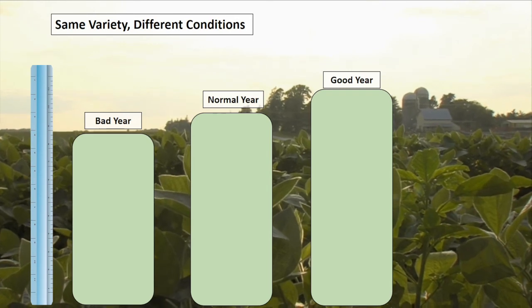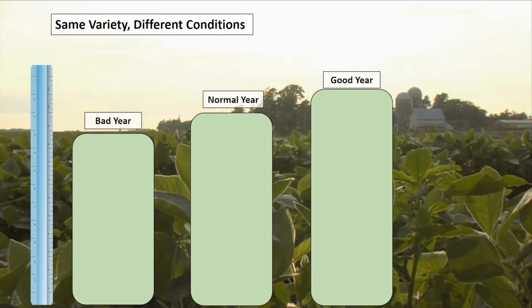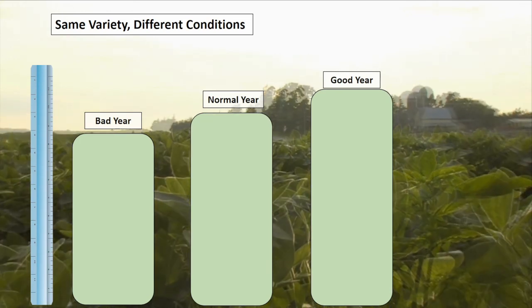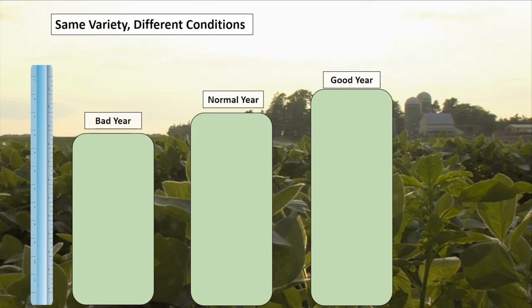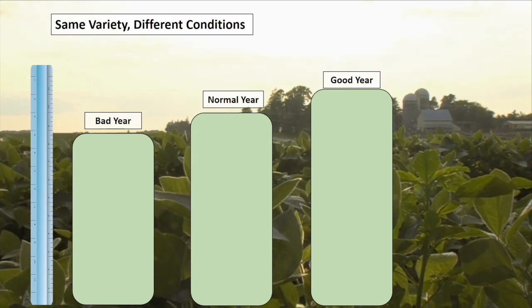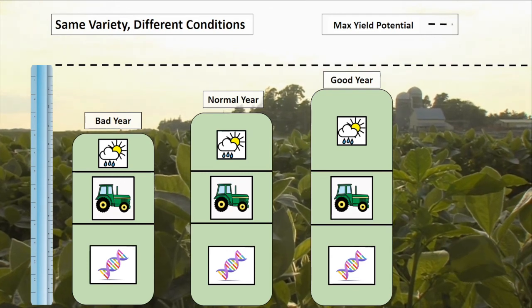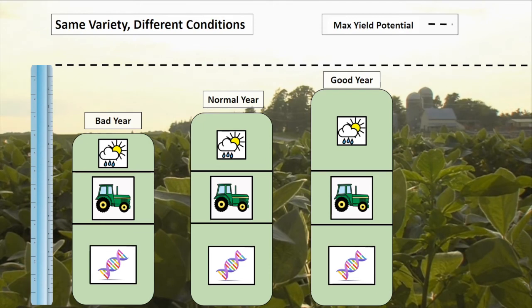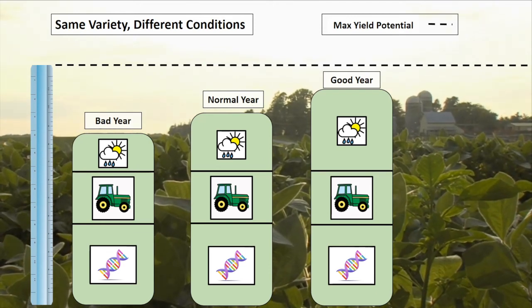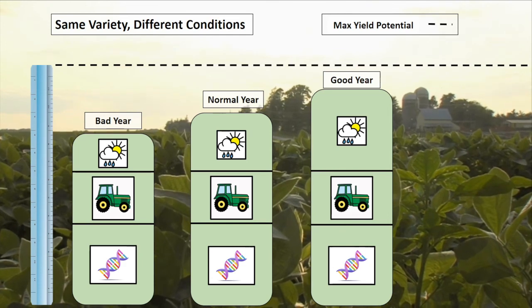First, let's say you were to grow the exact same variety in the same field over multiple years. Since some years have better growing conditions than others, you would expect the yield to correspond with these differences. The better the year, the greater the yield. So how does this relate to yield potential? Assuming that you use the same set of practices each year, the only thing that changes from year to year is the contribution to yield from the environment. And here you can see that the environmental contribution is larger in better years.